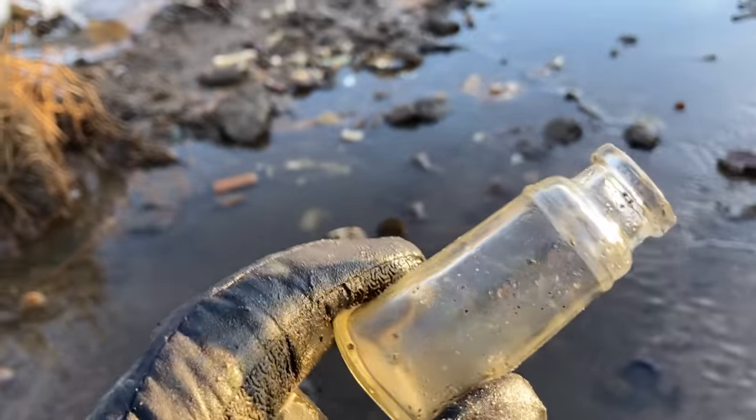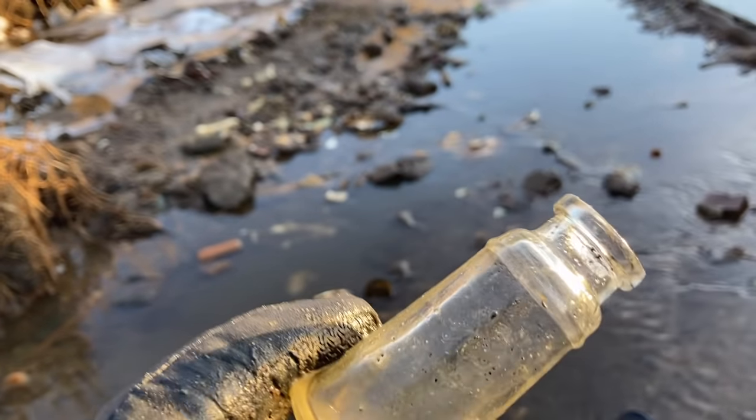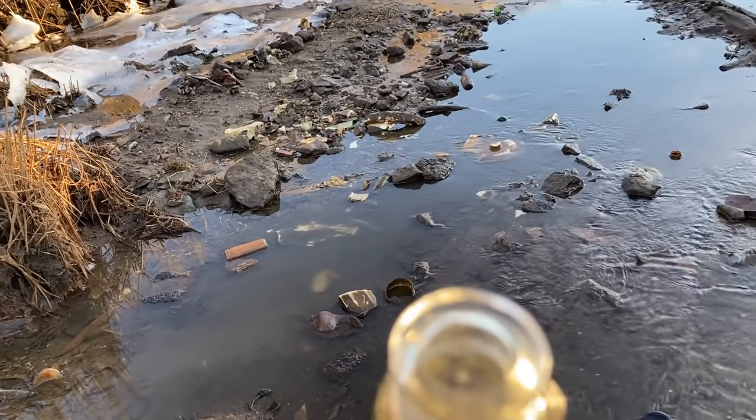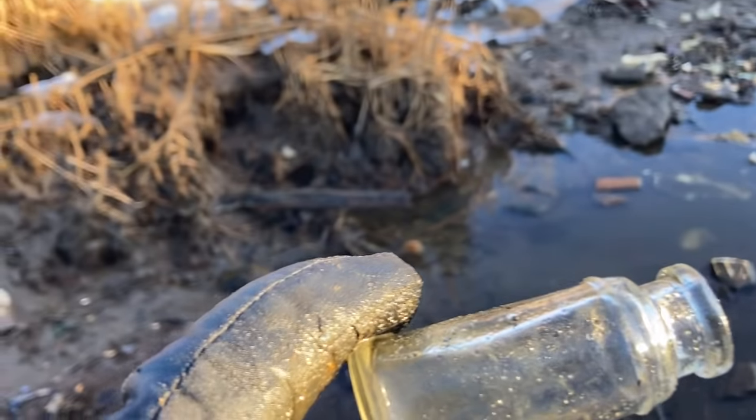Well, that just popped out, and I initially thought it was a salt and pepper shaker. It's got some age to it. It has the cork top on it. I'm not really sure. I like that one.